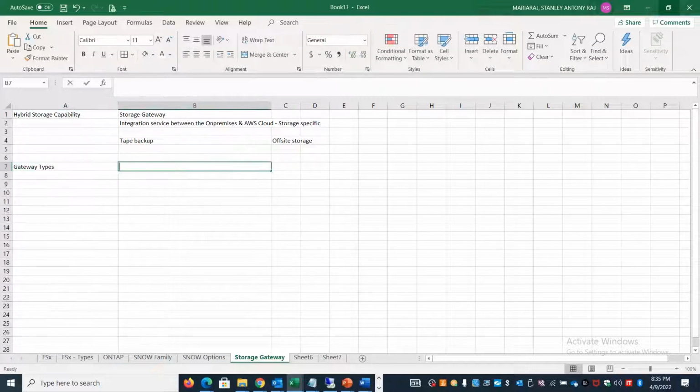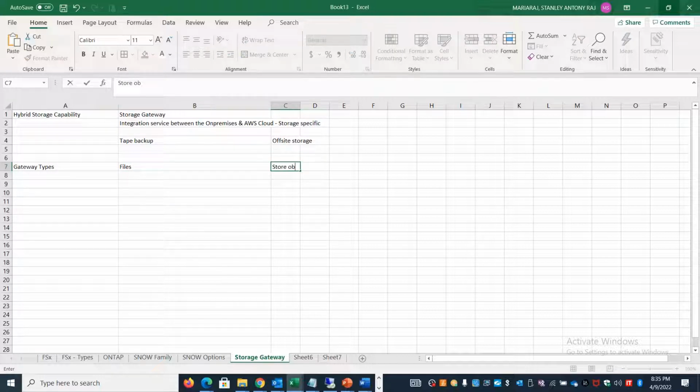If you want to store files or objects from your on-premises in the AWS cloud, what you will generally do is just store them in Amazon S3, right? That's the default one. It will store files as objects in Amazon S3, and once it is placed into Amazon S3, you get all the benefits of versioning, lifecycle management to reduce the cost, and all those things. So you get a lot of benefits there.